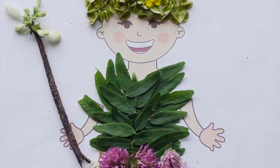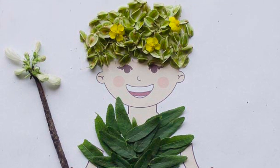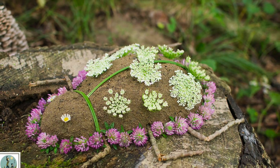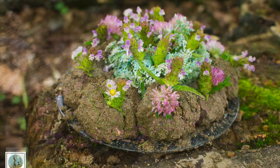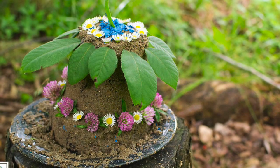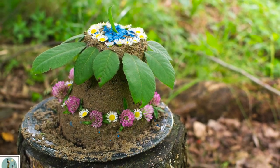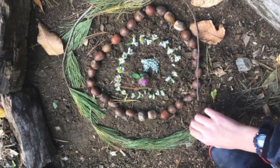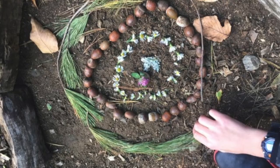I loved seeing found materials put to fantastic use to create these nature people, and seeing the imagination behind these amazing mud sculptures. Ephemeral art is something you should absolutely try for yourself. Your own backyard is a great place for exploring and creating. In the next part of this video, we'll touch on a dozen destinations around Iowa City where mud and nature beckon.